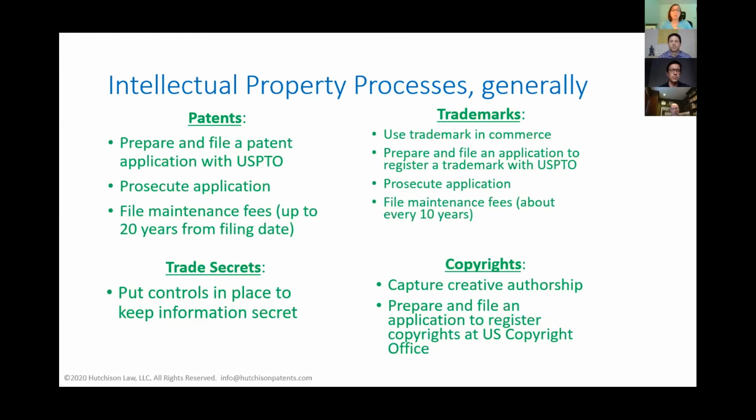Trade secrets, you have to put controls in place in order to protect your secret. Without those controls, the law may decide that you actually don't have a secret for something that's bringing economic value to your business. Copyrights, as soon as you write that code or draw that diagram or create that 3D model, you have copyrights in that authorship. If you want to sue somebody, that's when you have to file an application to register for copyrights. So there are processes for all of these, and it goes back to you have to balance your risks of whether or not they're going to give you the business benefit you want versus the time and the resources it takes to go through those processes.